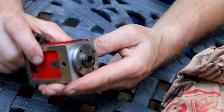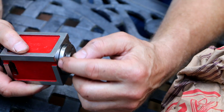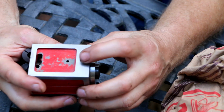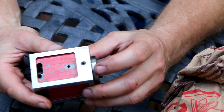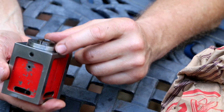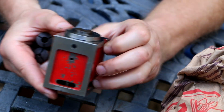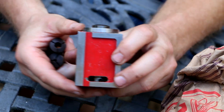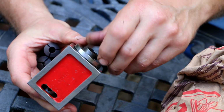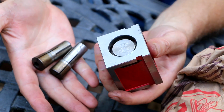But what's really neat about it is that this nose right here is indexable. He's got graduation lines going all the way around the outside of this, and this screw right here, if you loosen this screw, it will unlock this and allow you to index this thing. So I just thought that was a really nicely made, nicely executed tool. The guy had some skills, and whenever I see this kind of thing where it's clear that it was made by somebody who took their time, I can't pass it up.